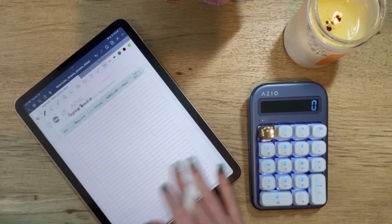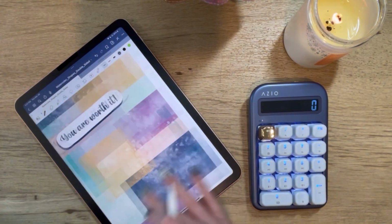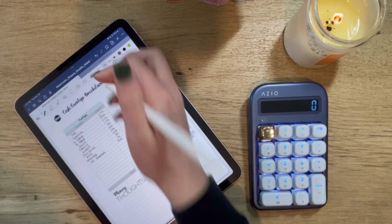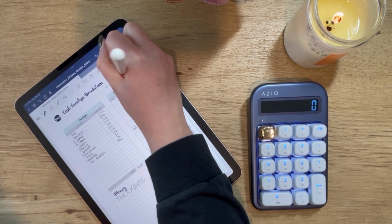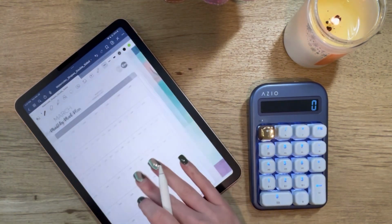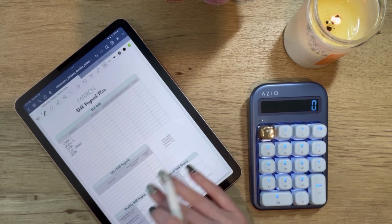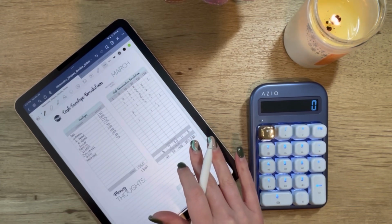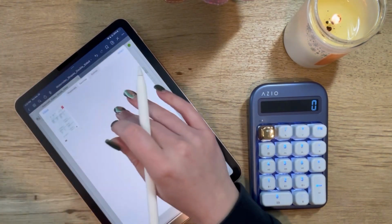So that's what I have for April so far. So my first paycheck, my second paycheck, and then I want to go back to March and see where I'm at. All right, I think it all looks good.